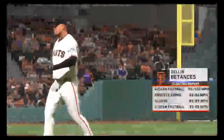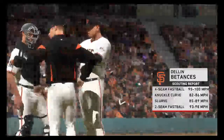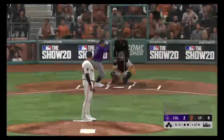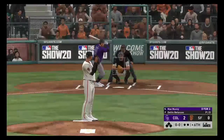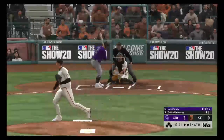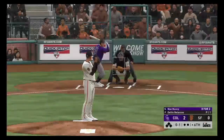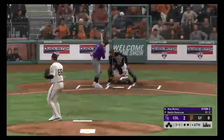Dylan Betances takes over to start the 6th inning on the mound. Number 68. Stepping into the box, Max Muncy. He comes in 0 for 2 thus far. Leading off to the Rockies, the first baseman, Max Muncy. Here comes the first pitch. A pitch on its way. 1 ball, 1 strike.